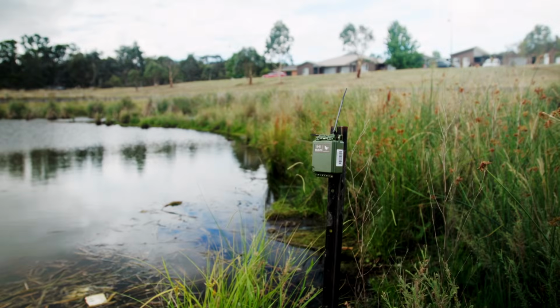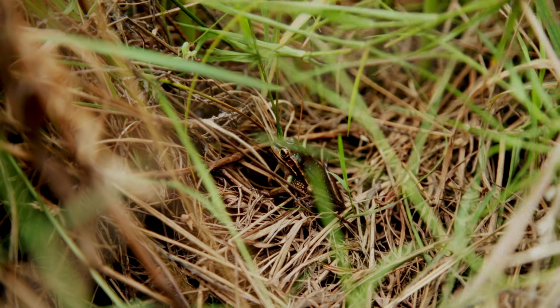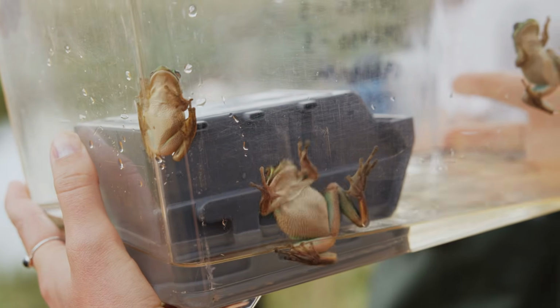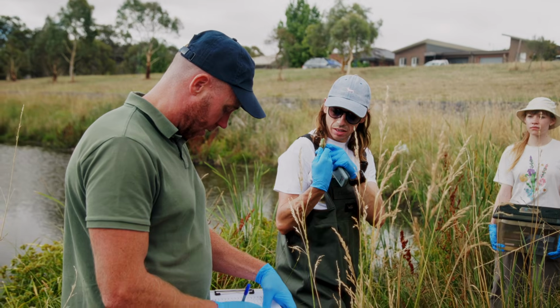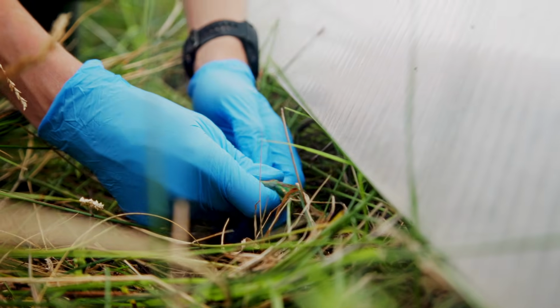Pretty soon, now that we've released the frogs, we'll start monitoring. So we'll get teams together, including groups like Frog Watch and citizens and volunteers, and we'll head out to these wetlands and survey them to see if we can re-find the frogs. When we do that, we can scan their microchips and do a procedure called capture, mark, recapture, and estimate how many are alive, how well they're surviving, and we're able to swab them and see if they've got the disease and put that in the disease context. We'll probably survey all these wetlands from now on every month or two to see how well they're doing.